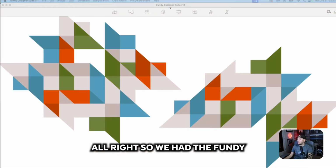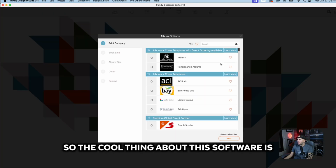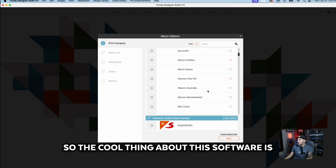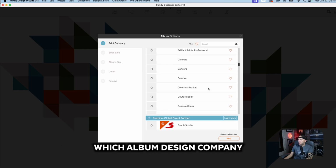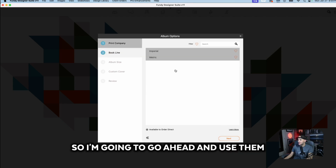All right, so we have the Fundy Designer Suite pulled up, and what I'm going to do is take that same wedding I was just showing you, and I'm going to create an album. So the cool thing about this software is you can select which album design company that you use, or album print company, I should say. I'm personally a fan of DreamBooks Pro, so I'm going to go ahead and use them.